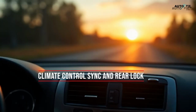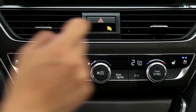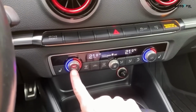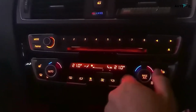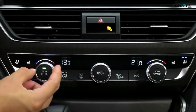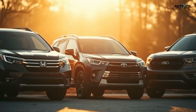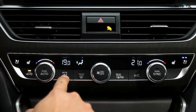This is especially useful if your vehicle has dual or tri-zone climate control. Climate control sync allows the driver to manage all zones simultaneously. Instead of adjusting each zone individually, you can simply press the sync button to connect the passenger and rear settings to the driver's controls. With one touch, everyone in the car can enjoy the same temperature. Additionally, the rear lock feature enables the driver to disable the rear seat climate controls, which is handy when children keep altering the settings or if you prefer to maintain control from the front. These features are commonly found in family vehicles and SUVs like the Honda Pilot, Toyota Highlander, and Ford Explorer, making it easier to ensure everyone's comfort without constant adjustments. Look for the sync and rear lock buttons on your dashboard or touchscreen.